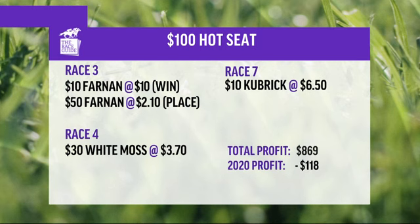All right, I like that. So you've got a lot of form going through all the other tips there. The best form could just be the ones winning on the day. $100 hot seat time, Mike. We really need to bounce back. We need to get this up and firing for the autumn, for all the punters heading out there this week.